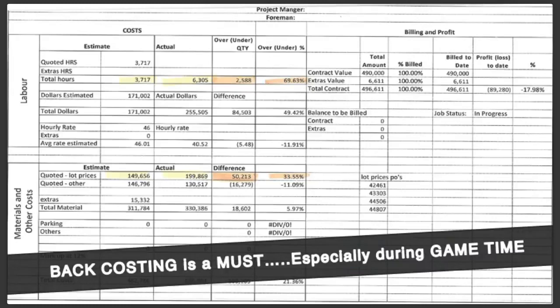But listen, you might say, I don't have time to do back costing. I don't have time to look at my numbers. Well, I would honestly say that you and your team really can't afford to not take the time, okay? What are you risking? Probably everything, okay? Think about this for a minute, guys.